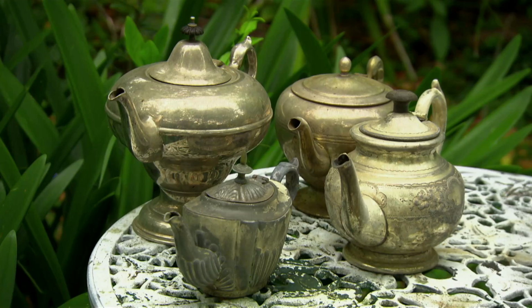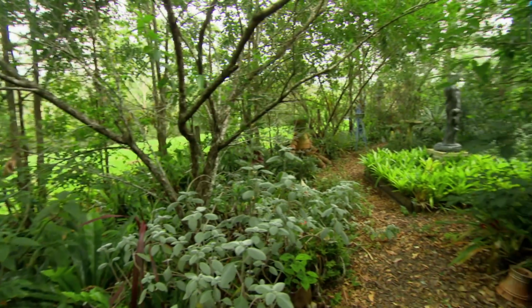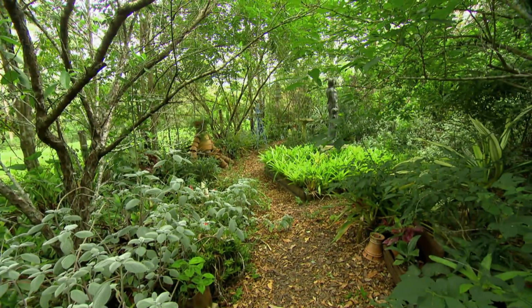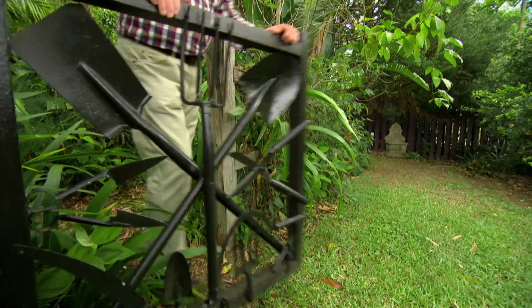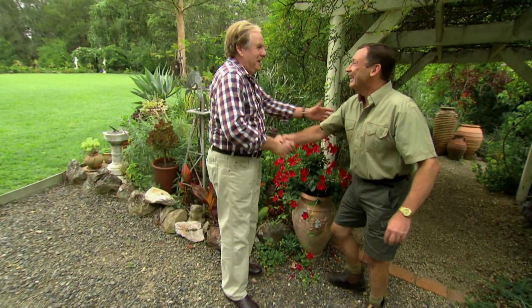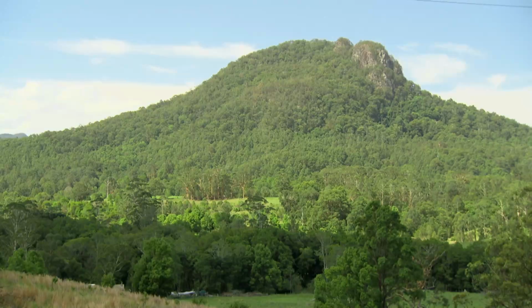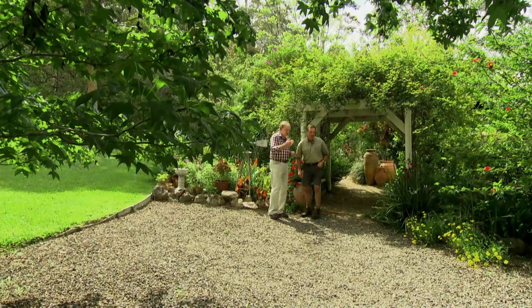George Hode began work on his garden 8 years ago, transforming a paddock into something both beautiful and very personal. That is some gate. George. Graham, good morning. How are you? Very well, thank you. What a little bit of paradise you've got here. What was the inspiration to create a garden here? Trips to the UK, trips to Europe. You pick up a little idea here, a little idea there. Right. And this is what I've ended up with. Have a look.